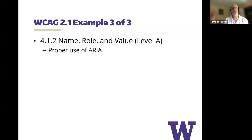But ARIA is a specification from the W3C that makes accessibility possible when you have a dynamic application like that. Since so many of the tools that we are purchasing are web-based applications and do these days have a lot of interactivity that happens on the page in response to user behavior, ARIA is invariably a necessary ingredient to making those applications accessible.